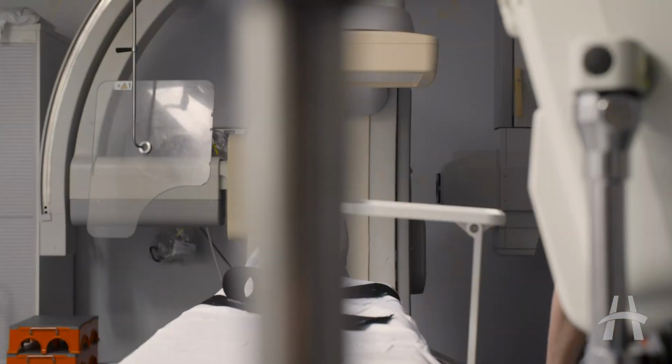EVT, or endovascular therapy, is a highly specialized life-saving procedure that we can actually use in patients with large blood clots that are blocking a major artery in the brain. It's a small surgery, which is done in a place that looks like a small OR.